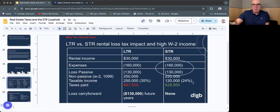We very quickly ran through this example at the beginning of the presentation. We said, hey, we have 130K in losses here, but where did these expenses come from, right? I have a short-term rental making 30K a year in revenue. How did I get 160K in expenses? And why would that be a good idea, right? We got into real estate to build passive wealth. Why would I want to lose $130,000 on my rental property? That doesn't, on the face of it, sound like a great idea. So let's talk a bit more about how this works.